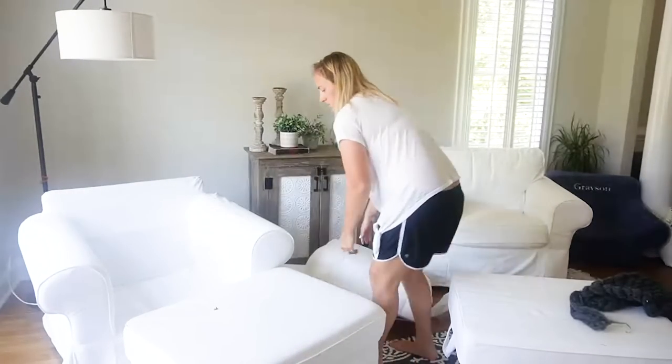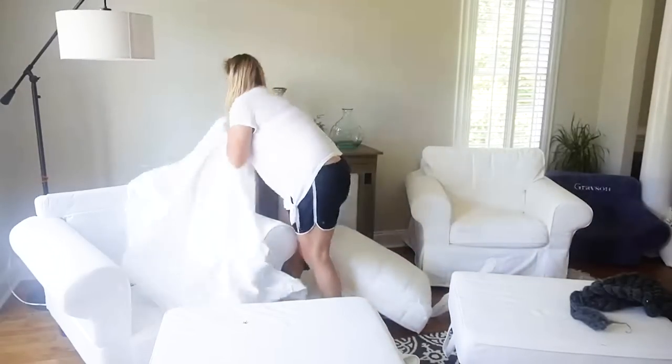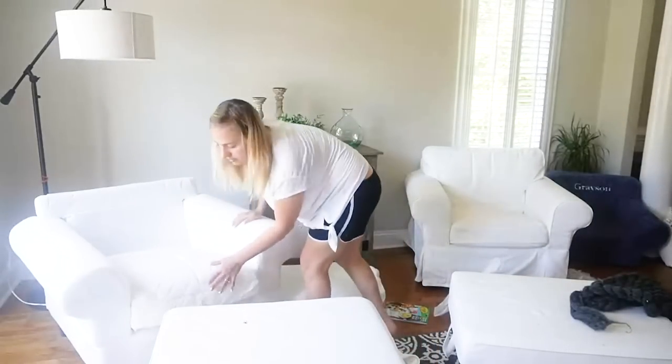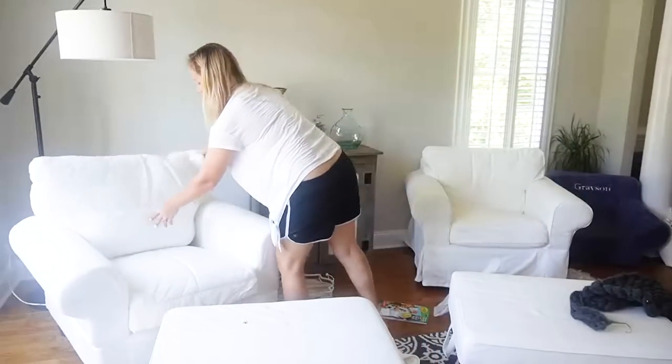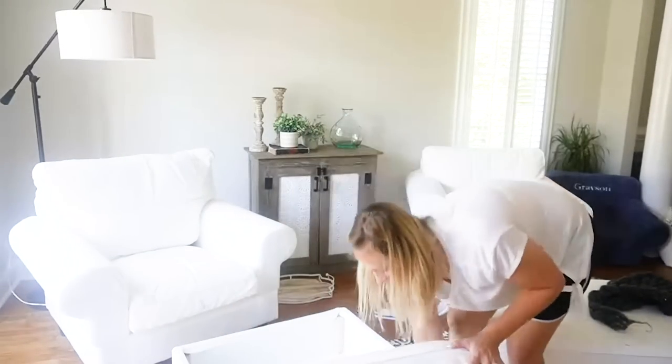It's one of the best things about having the IKEA Ektorp chairs. I highly recommend them, especially if you have kids. But then I'm also going to go ahead and just strip everything down to the bare bones, dust everything, vacuum, and just get everything really clean.